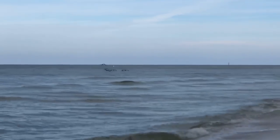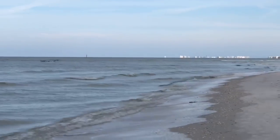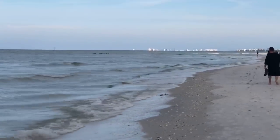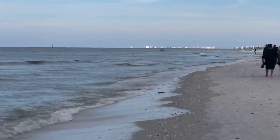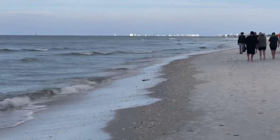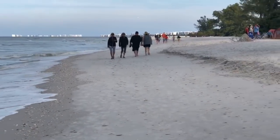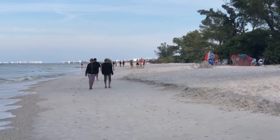As I pan around here to the north, you can see the sunlight hitting the condos up there on Fort Myers Beach. We've got sunshine up there up by the sand sculpting contest. No sunshine here for us though, darn it. You can see there's a lot of people showing up here on Thanksgiving Day.